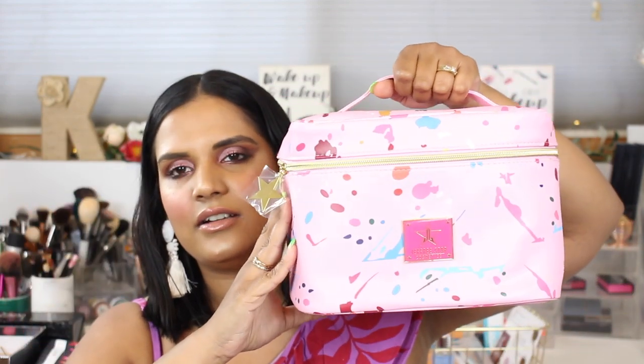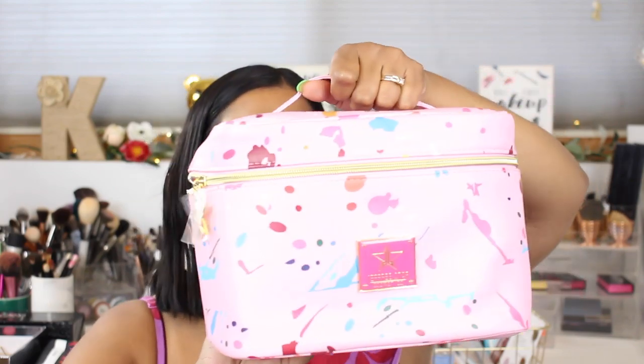And then I got another basket. Oh my goodness. So let me show you what else I got from the Jeffree Star Jawbreaker collection. I got this Jawbreaker makeup bag. This is so cute. It's like a faux leather, and it's got the paint splatter, and it's cute. So I will definitely be traveling with that.